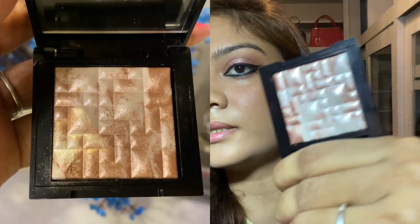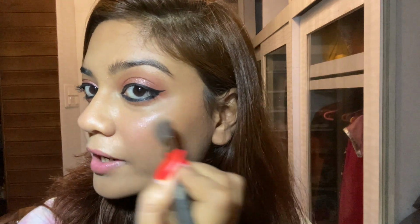It's an amazing highlighter. It just looks so beautiful with this marble sort of texture, and this is how it looks here. Very finely milled and looks very natural on the skin. Look at that. Super duper brilliant. So I'm going to put some on the highlighting portions of my face. Cheekbones, nose, chin, wherever the light hits your face, right? I think it looks absolutely stunning. This is the Bobbi Brown highlighter in the shade Pink Glow.